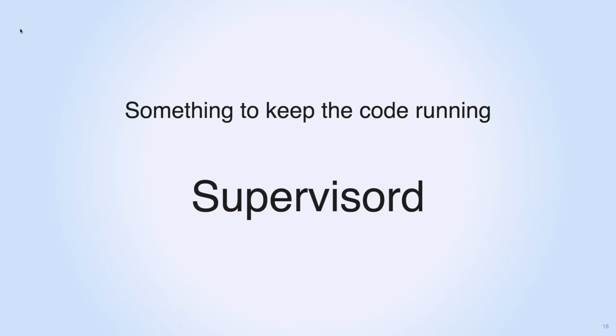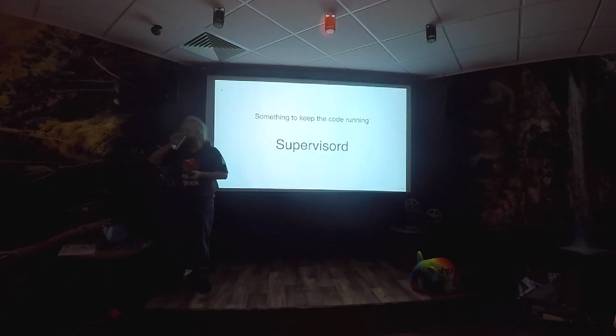So the next piece that you need is something to keep the code running. When PHP is running in a web server, the web server will keep PHP running, either through Apache maintaining that, or PHP-FPM has its own process worker. Because we're going to be running stuff effectively from the command line, we need to do that ourselves.